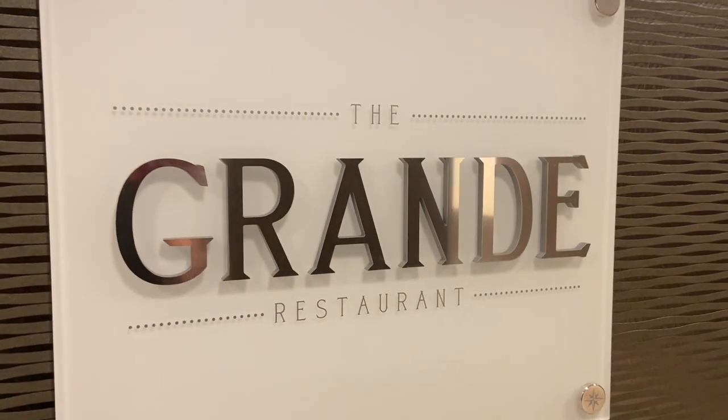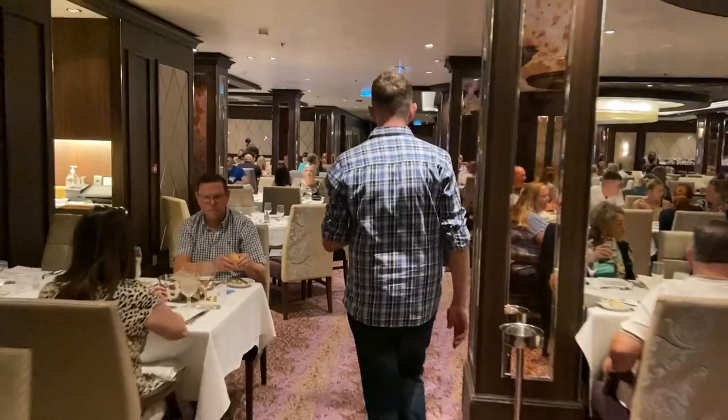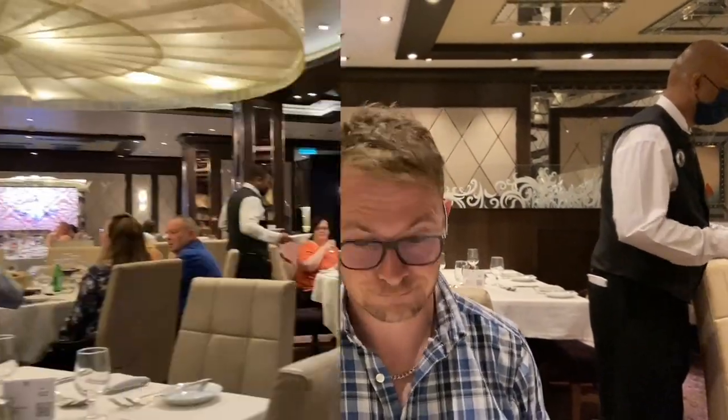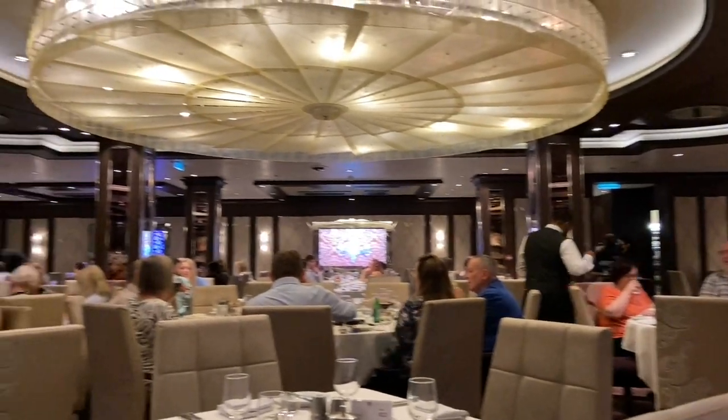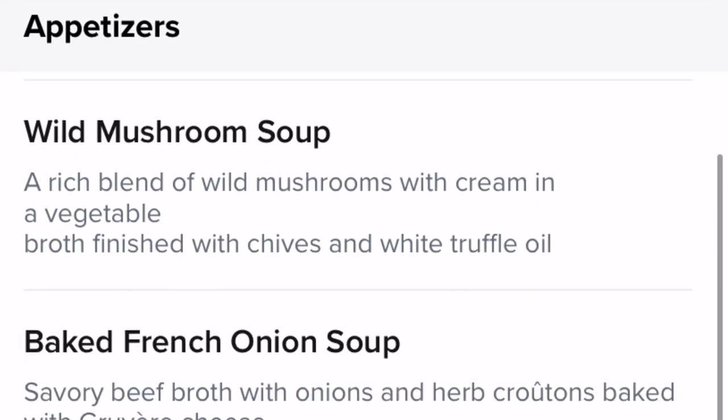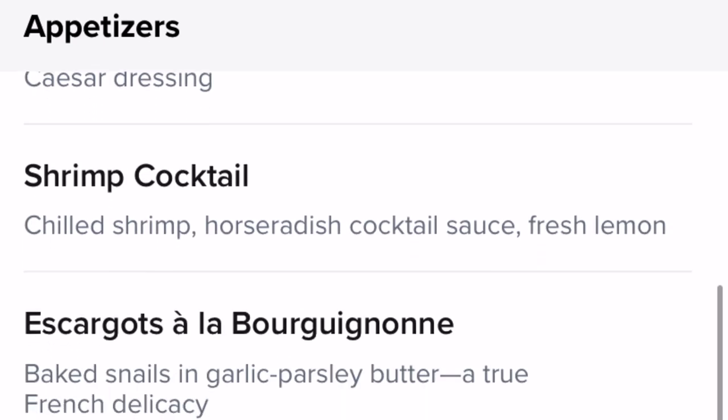Let's see, shall we? Anthem of the Seas has four main dining rooms. We had My Time Dining, meaning we could arrive anytime we liked. Tonight, we were allocated a table at the Grande restaurant. So, we're at the main dining room. As always, if you'd like to study this menu in more detail, just tap the pause button.